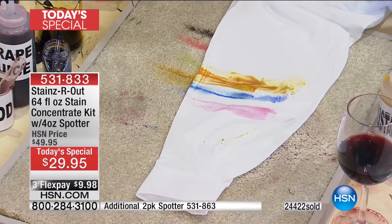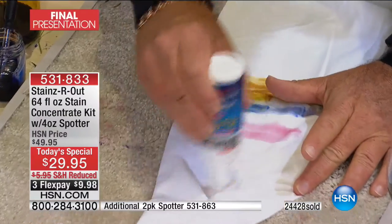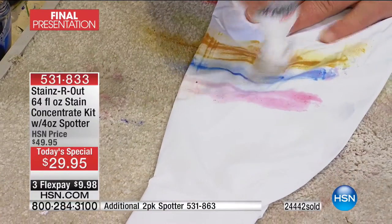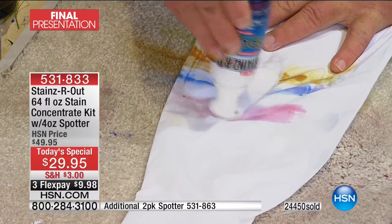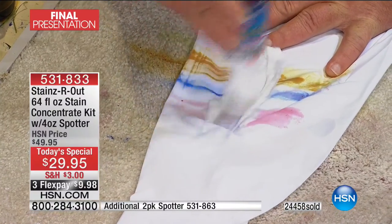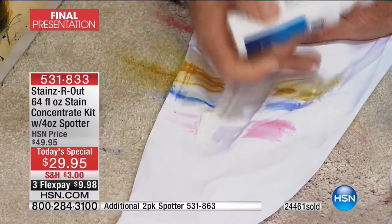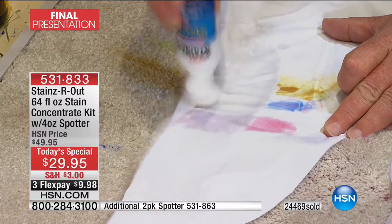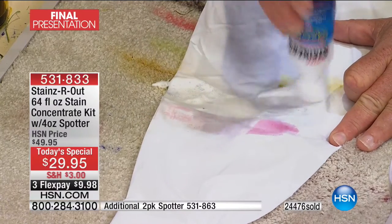Just grab your spotter. Wouldn't you love to have this in the glove compartment of your car? Have you ever picked up your kids from school and they've got stains all over them? I know my makeup artist, Holly, she's over there. She's got two beautiful boys. And let me tell you, I'm sure those boys come out of school and get full of stains. Big stains on little boys, right? Look at this. I'm just going to erase these stains. This is like having a stain eraser. Glove compartment of your car, briefcase, wherever.